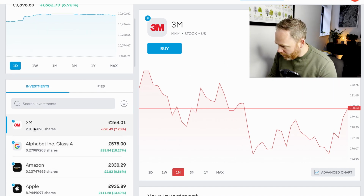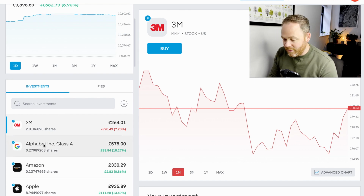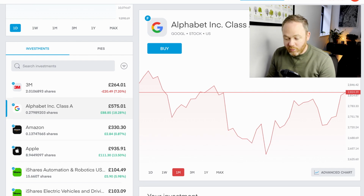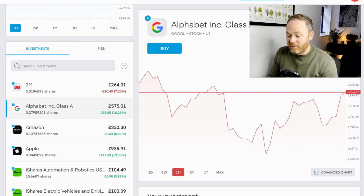Look at the 1 month view on 3M. No reason why that should be down. It's down 1%. It's just down because there's general sentiment within the market. Look at Alphabet, down 0.97%. No reason why that should be the case. It is just general market sentiment. And actually, there is still plenty of upside within Alphabet. 3M is a dividend company, so it doesn't really matter what happens there. Alphabet is still undervalued as far as I'm concerned. There's still plenty of growth in there. When you look at the revenue growth, when you look at the profit growth month over month, quarter over quarter, year over year, it's massive. There's massive opportunity still to be had within Alphabet.